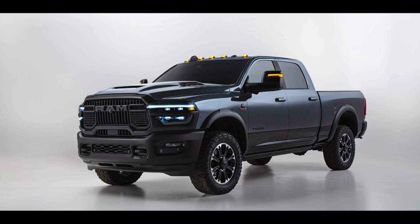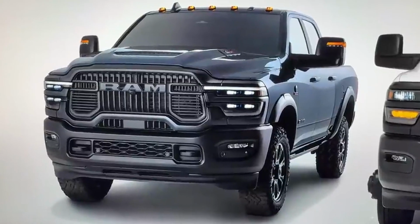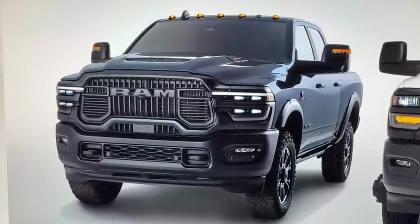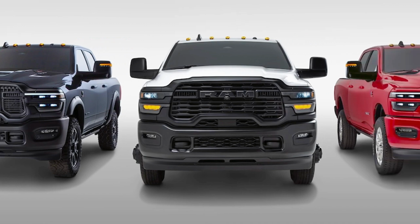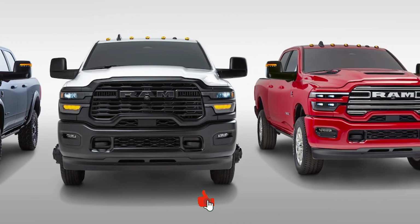The front end looks sharper with new, slimmer headlights that are split into two parts and integrated into the grille. On the off-road oriented Rebel model, which you can see in this video, the grille is completely blacked out, giving it a bold, almost mask-like appearance. And the lower bumper design looks like it's staying pretty much the same as from the previous model, which makes sense. It's already pretty solid.